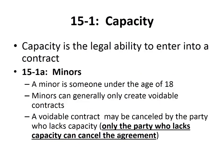Capacity is the legal ability to enter into a contract. Minors can enter into contracts that they're able to enforce, but they generally are only creating voidable contracts. A minor for contract purposes is anyone under the age of 18. A voidable contract may be canceled by the party who lacks capacity. A key point, only the party who lacks capacity can cancel the agreement.